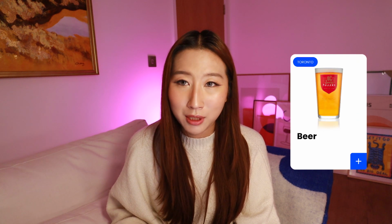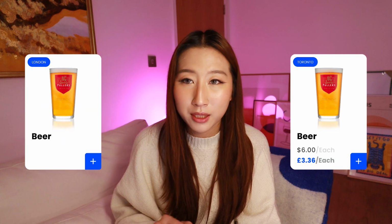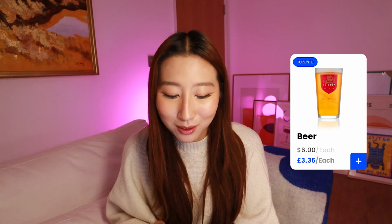Now, for alcohol, it kind of depends on where you go, of course. When I was looking at a place in Toronto, a beer is about $6, so that's only £3.36, versus if you're getting a beer at a pub in central London, it's actually going to be £6. So there is a price to drinking out.